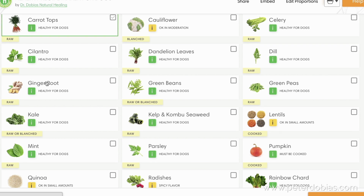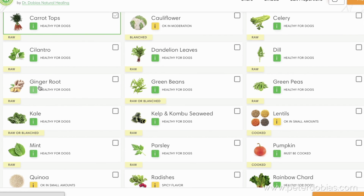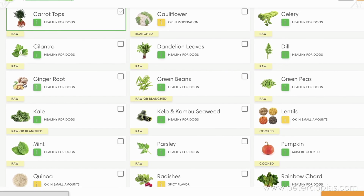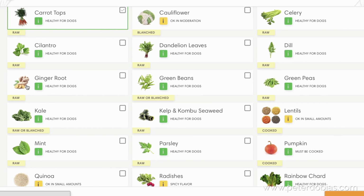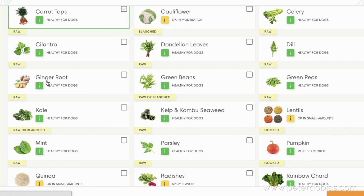I recommend slightly or lightly steaming them if you want to feed them to your dog. Ginger root is a great digestive tonic. Obviously, we shouldn't be feeding tons of ginger, but it is a healthy ingredient, especially for your dog if he or she is cool and gets cold and has digestion that is not as effective, has a tendency to diarrheas.